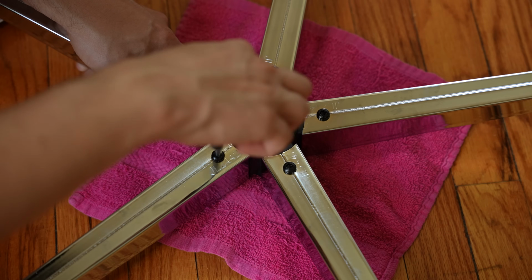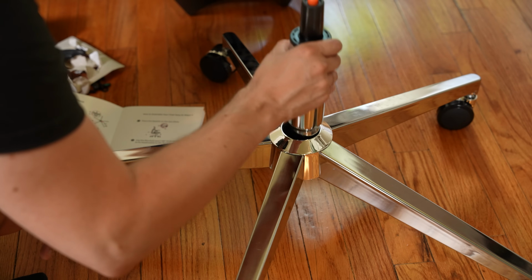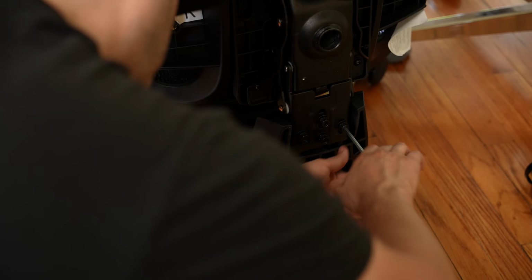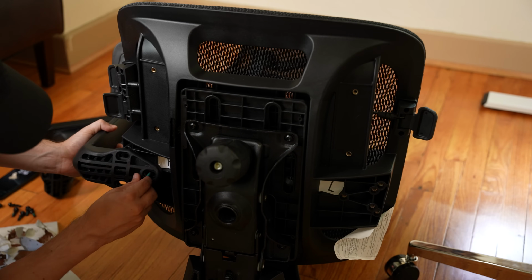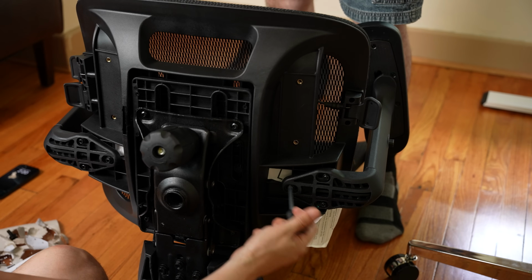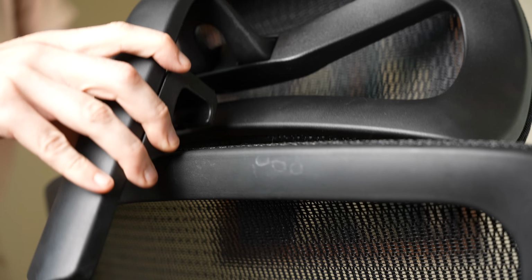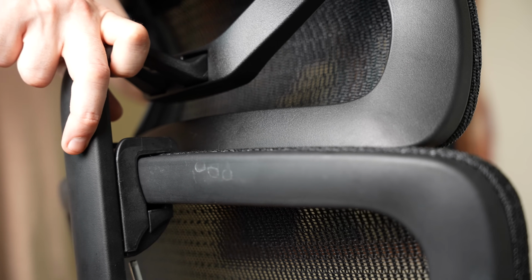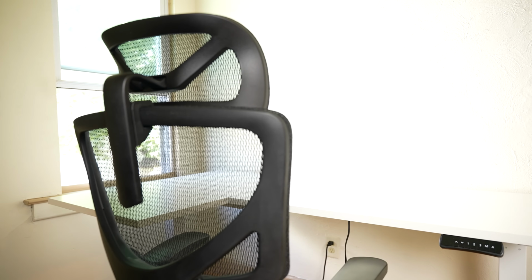First step was assembling the spindle and wheels, then placing in the gas lift cylinder, and next we needed to attach the backrest to the lower seat cushion. Follow it up by attaching each of the armrests. Then we dropped it all into place and finished up by installing the headrest. My initial impressions are that it looks sleek and works really well with the black and white setup we're building.